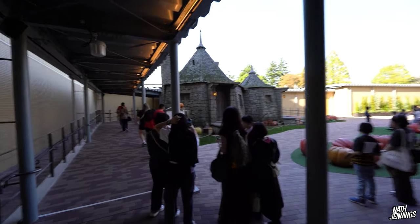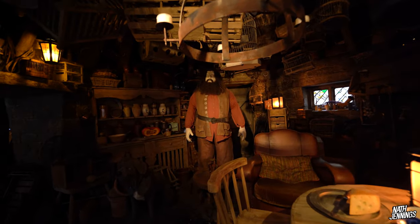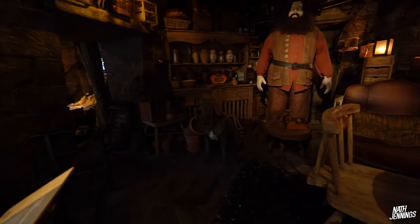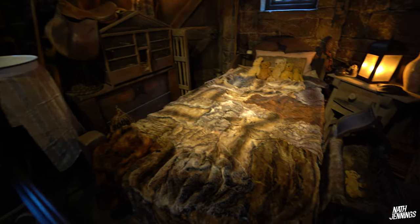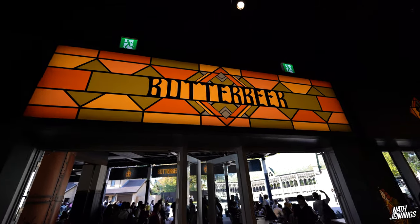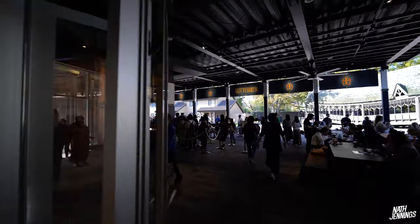Now we're outside, this is Hagrid's hut. Oh my goodness, bang! Didn't even see him. This is Hagrid's bed. I don't even reckon I'd fit on that. Butterbeers and a cat. Let's go to the beers first.